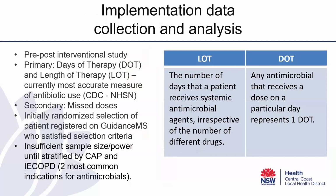Our primary outcome was to measure the days and length of antimicrobial therapy. This was used as it's currently the most accurate measure of antibiotic use according to the Center for Disease Control in the US. And it did fit in well with this study.